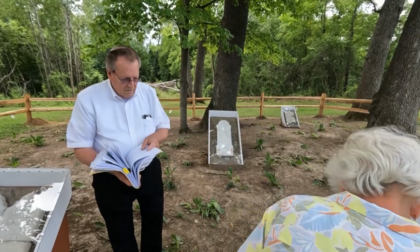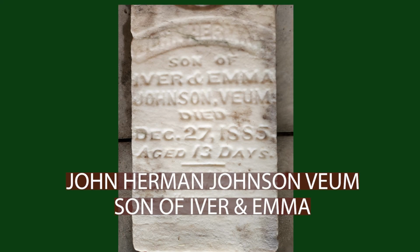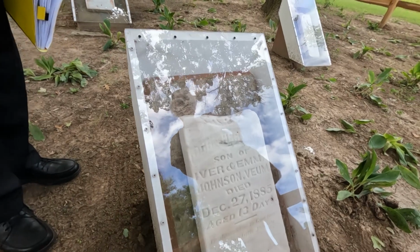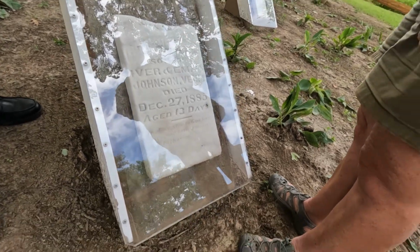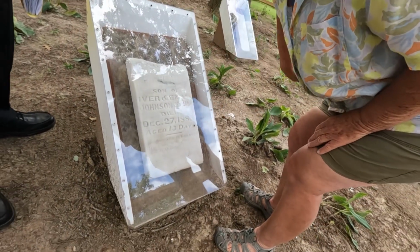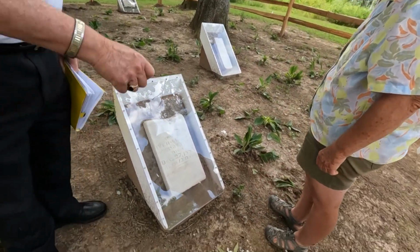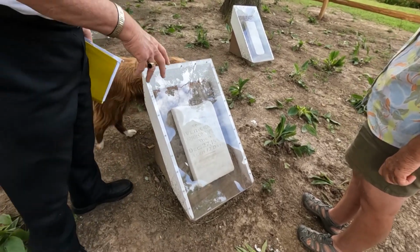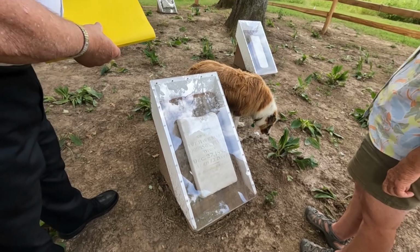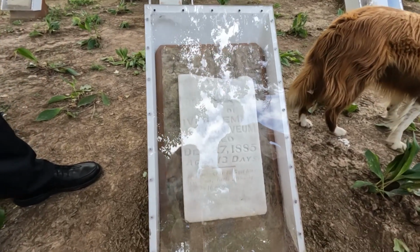And this one, the Viam, was the last one. John Herman. Oh, it's in there. Yeah, there it is. That's why I'm going to get some repellent for them. But anyway, this one you couldn't really read at all.